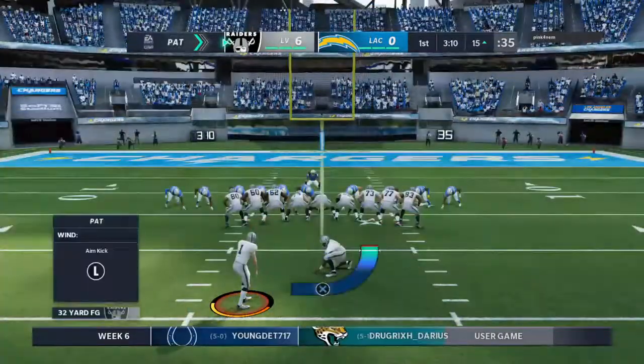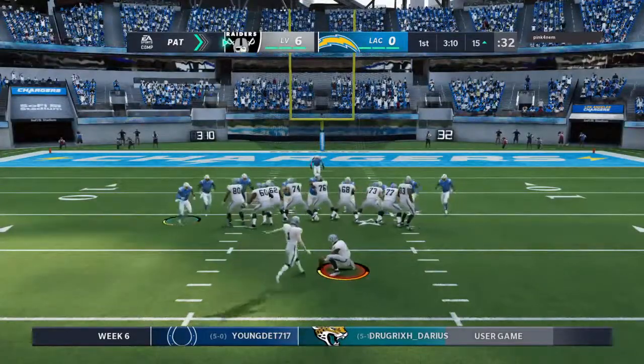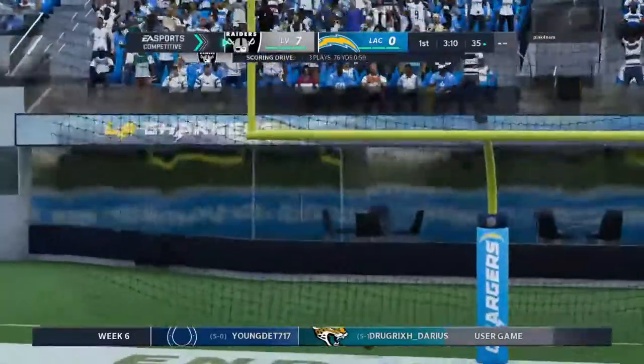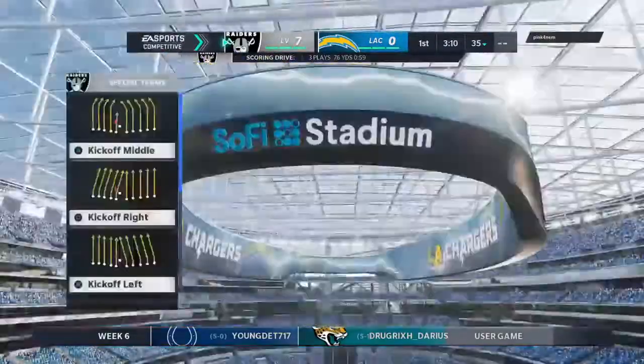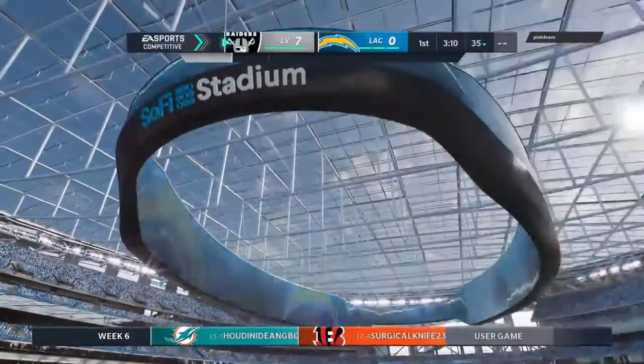Now for the point after. And that makes it 7-zip Vegas. Makes the score Raiders 7, Chargers nothing.